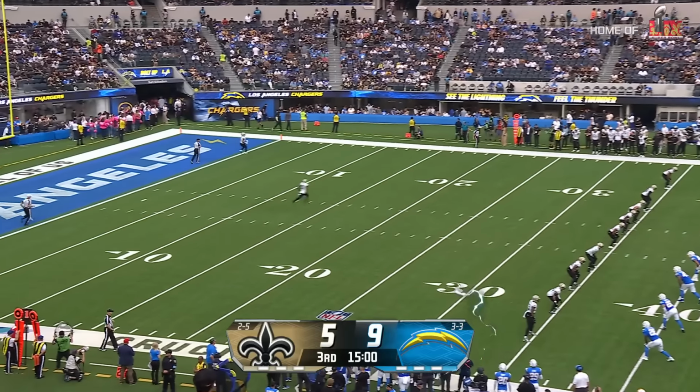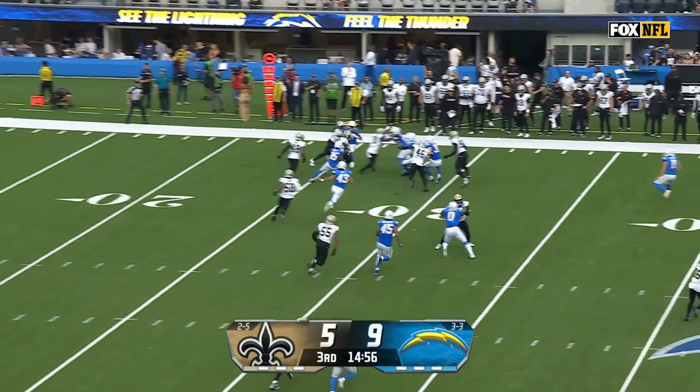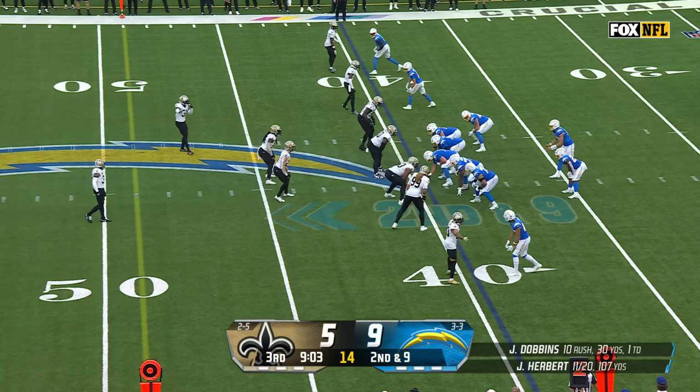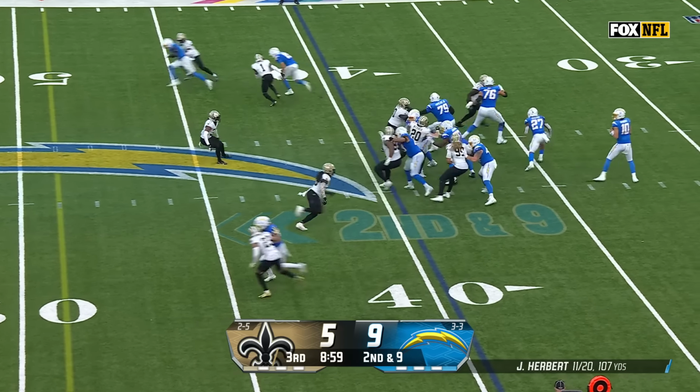I just got a text. Christina said we look good in the fog, in the haze. This is Kendra Miller on the return, and Miller puts a move on, and Kendra Miller all the way up across the 40. And this Saints team has really had trouble with the run the last few weeks. They're looking a lot better.